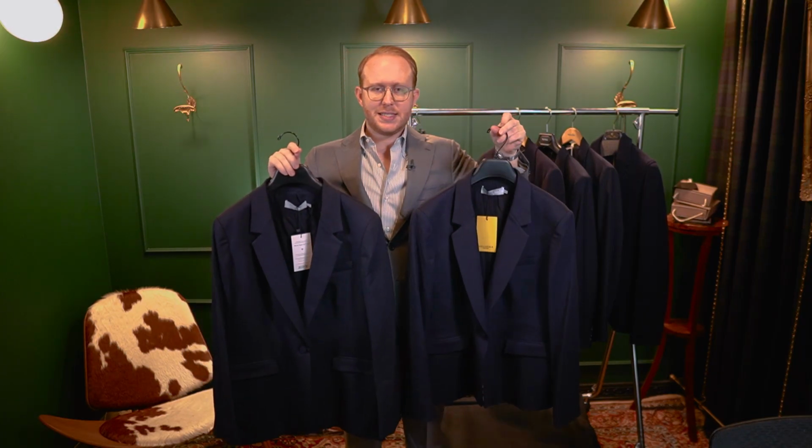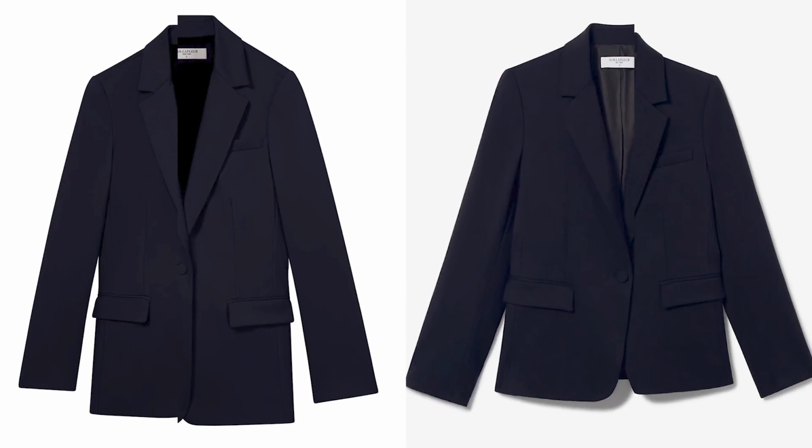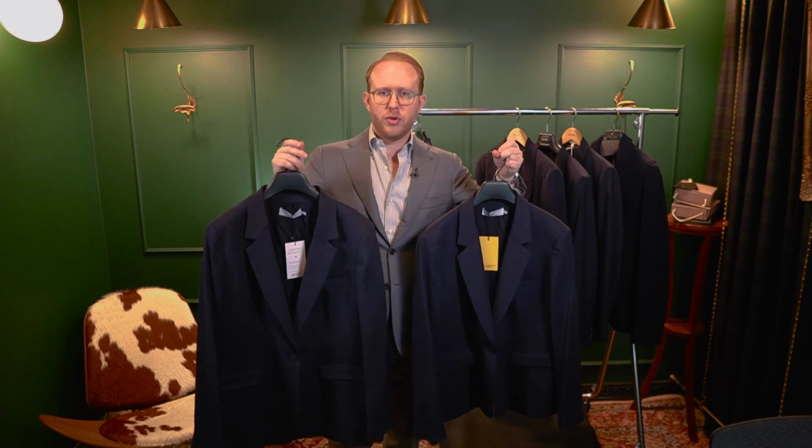These are 95% wool, 5% elastane, marketed as a washable wool twill. I probably would not wash them still. Dry cleaning is still, I think, the safer way to go for taking care of your tailored pieces. It's hard to find a brand that is this dedicated to classic pieces that still have modern drape and modern twist while being accessible in price point as LaFleur. They're size inclusive and they have a good return policy.